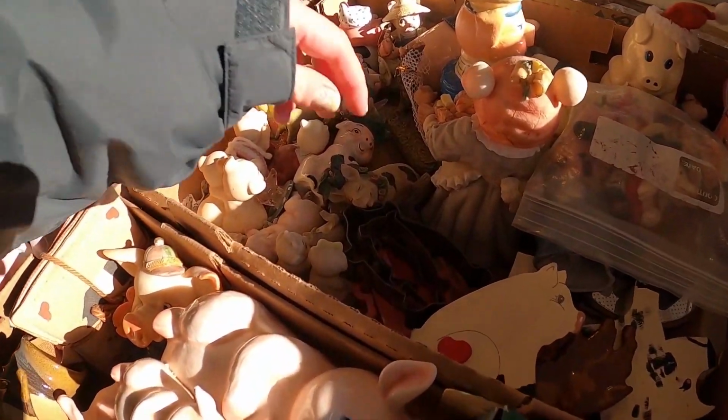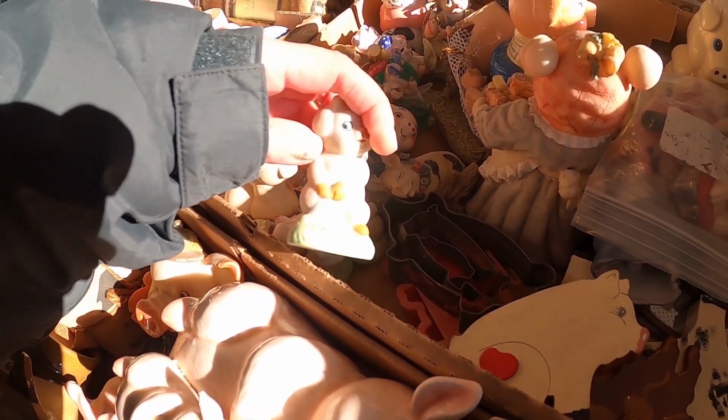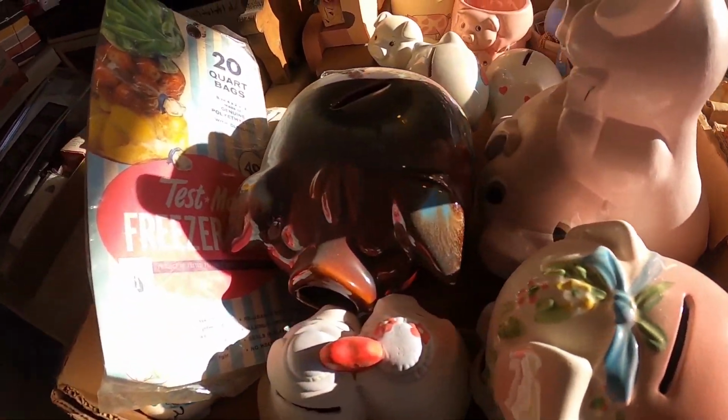I want someone like pigs. These are cute. Pig cookie cutters. Whole pig collection. It can or it can't. You don't have to take it. A whole pig collection.